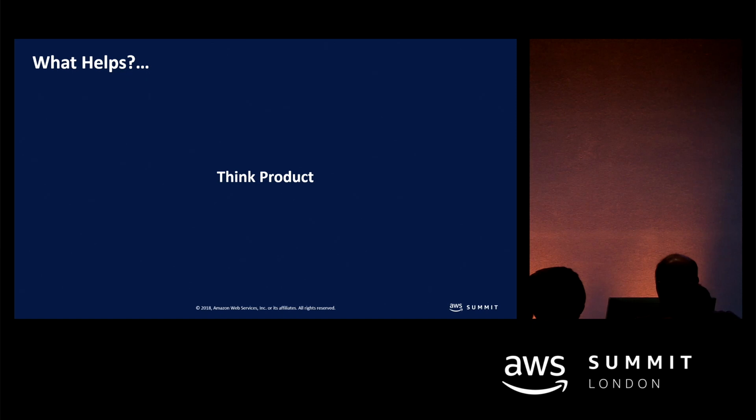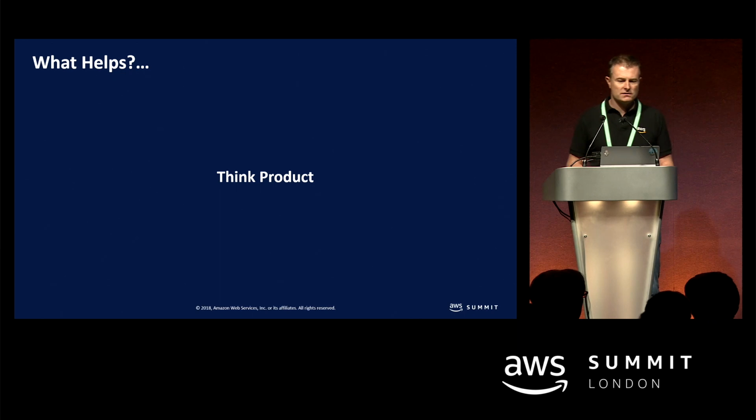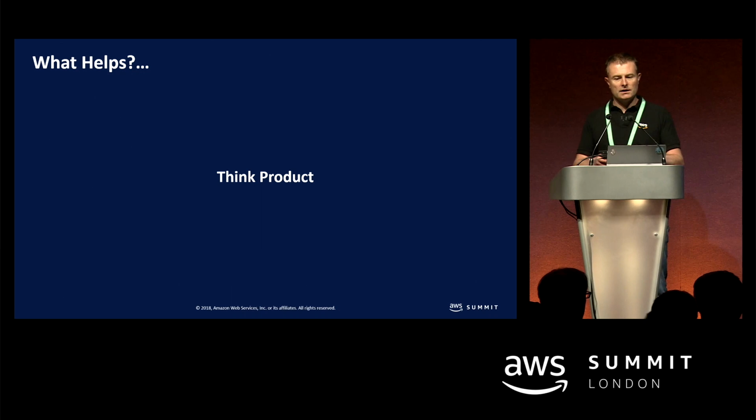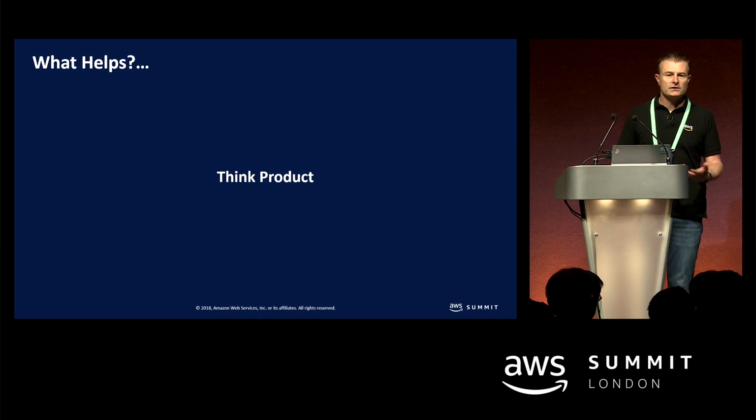So think products. Don't think projects. Projects live for defined periods of time. They've got deadlines, they've got fixed costs. Products are ongoing. Products have life. They exist beyond the immediate horizon. They're measured on business value, not just a defined cost with a variable scope, scope creep or shrinkage. And products evolve with your business and your customers. So don't just think in terms of this piece of work here, think in terms of the bigger picture.